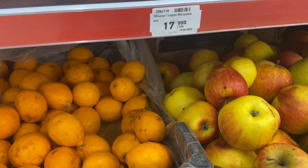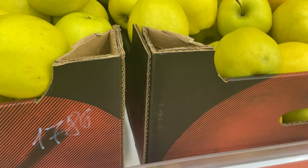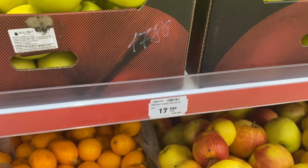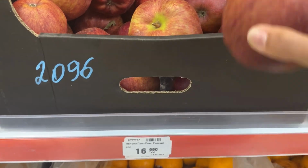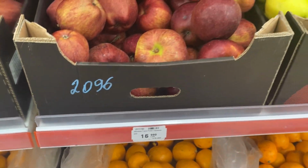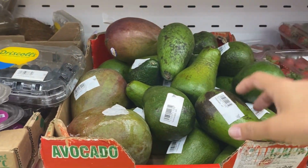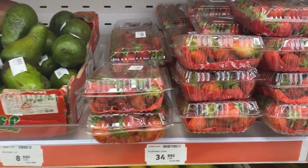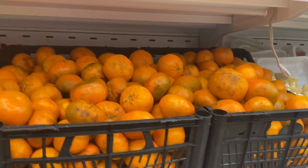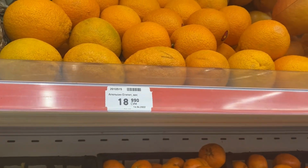These are golden yabloka. It means golden apple, from Moldova. Per kilo is $1. This one is yabloka Gala from Poland. It's $1.6. Coconut, avocado. For this piece of avocado, I guess it is $0.8. Orange from Egypt costs per kilo $1.8.